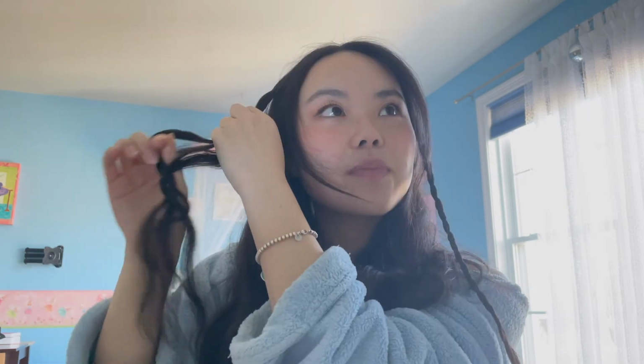Okay, so that's one braid done, and then I'm going to do another one on the other side. I think this is going to be such a cute look, especially for the spring. I live in Massachusetts, and the weather is literally crazy. One second it's below freezing and snowing, and the next it's a beautiful sunny day in the 60s. I have lived here my whole life and it will never cease to surprise me.